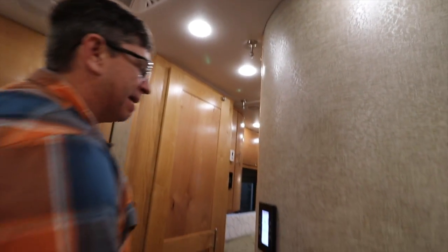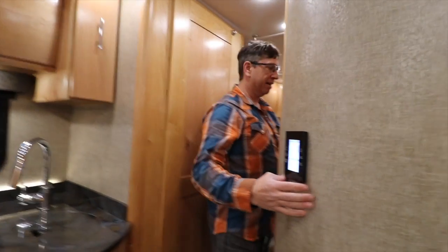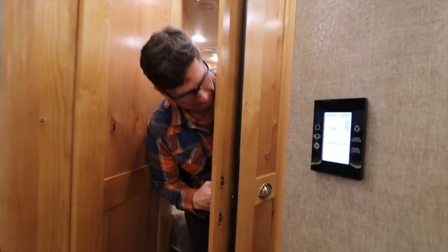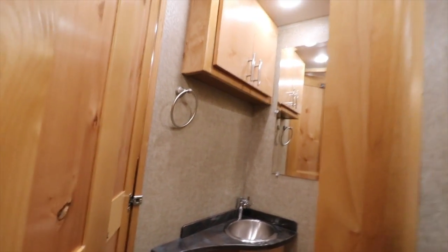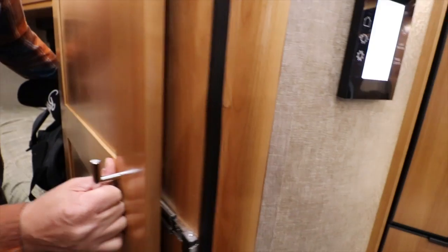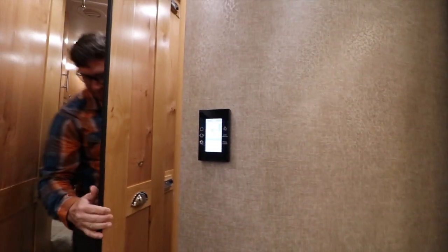Let's go back here. I'm gonna have to take my backpack off to get back in here. Control panel here. Shower. Where's the shower? Here's the bathroom. Oh, they have a slide door. Yeah, and then over here. Oh, it's a slide door. What's that for? Close the door maybe.